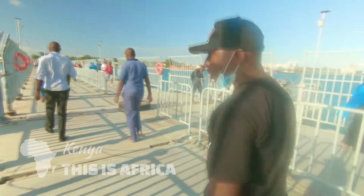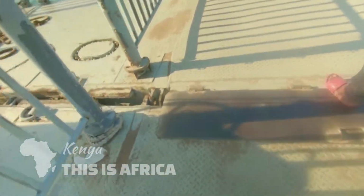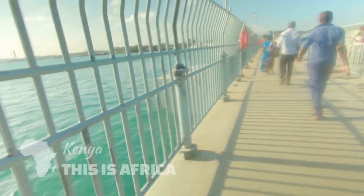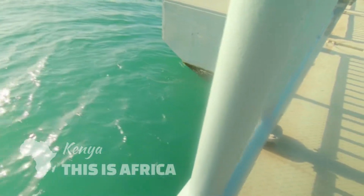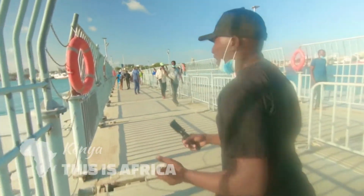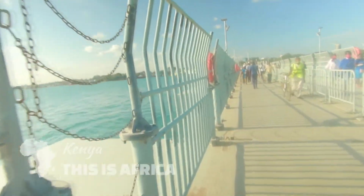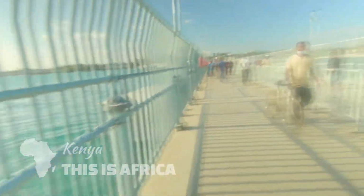Right now, guys, we are at the floating part. As you can see, let's go near. Yeah, guys, as you can see right there, that thing is floating, man. It's really floating. And also, there is some safety in case of any emergency. You can see there are floaters right there, and they're all the way throughout the bridge.